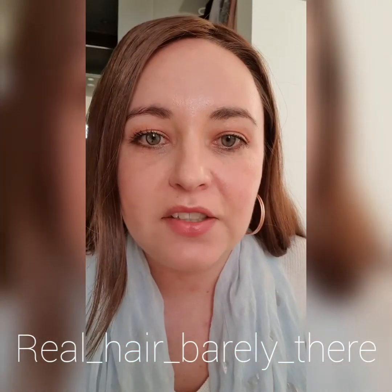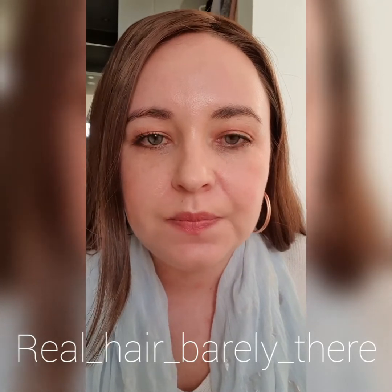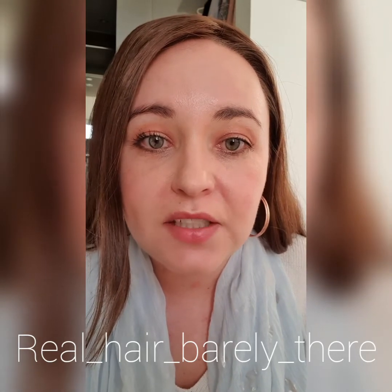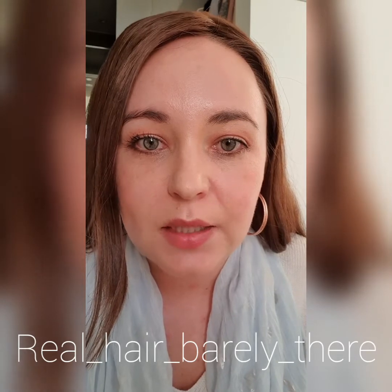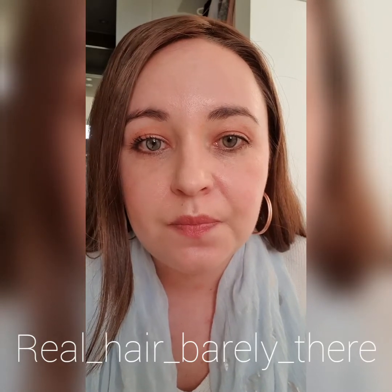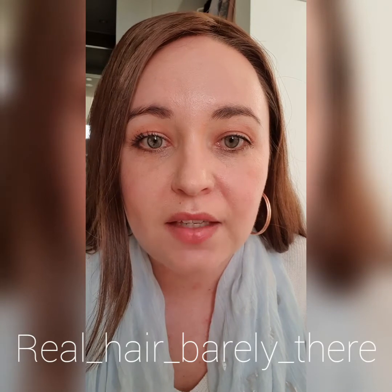A is for alopecia. I had heard the word before, but I didn't really know what it meant. Alopecia is the medical term for hair loss. There are different types of alopecia. The most common is called androgenic alopecia, also known as female pattern hair loss. That's what I've got. It's thinning around the scalp or around the hairline, loss of hair.